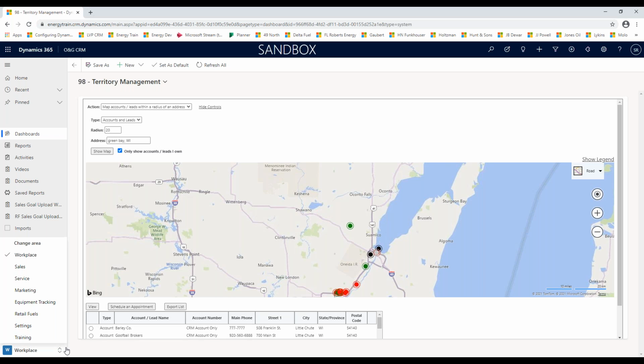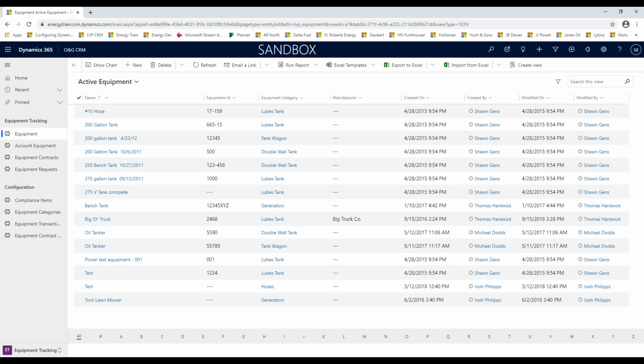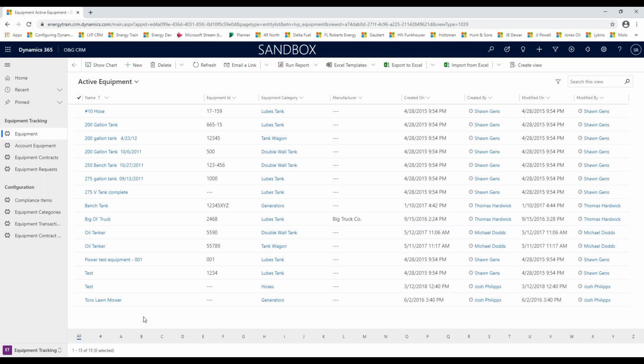Equipment tracking, another cool feature. You can use equipment tracking for really any piece of equipment. Most folks use it for tanks. Most of our customers have a lot of tanks out there and they don't know where they are or how long they've been there or whatever. So this system helps give you a handle on that. But you could use this same thing for your fleet of trucks, for generators, for you name it.